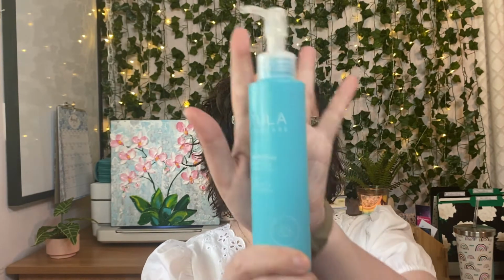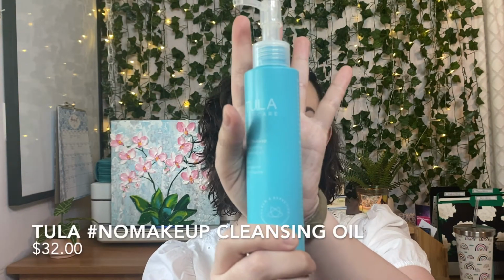And our last category is skincare. So I did go through this Tula #NoMakeup cleansing oil. I like this. However, I do think I like cleansing balms just the tiniest bit better. So this one is nice. It emulsifies really well. It gets your makeup off. I do sometimes still have some leftover eye makeup, but that's pretty stubborn and pretty typical, so I'll usually just take my micellar water and go back over it. But I did really like this one. It didn't bother my skin at all, so would recommend it if you're looking for a cleansing oil.